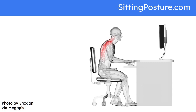The elbows are in a decent spot above the keyboard and the mouse. One other thing I want to mention is the extended monitor, which is good. It's actually a little bit high. The eye level should be at the top of the monitor screen. So I think this is a little bit high. This might cause him to arch his neck back and compress the back of his neck muscles and overextend the front of his neck muscles.